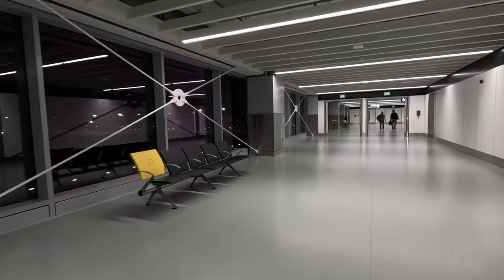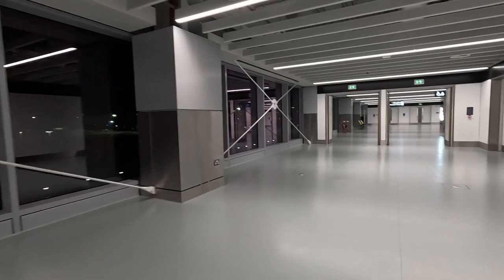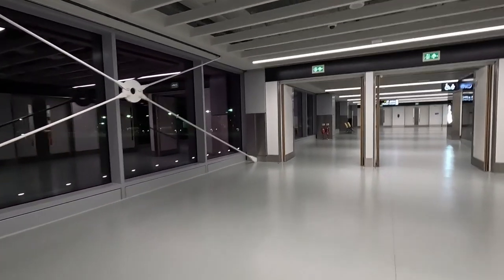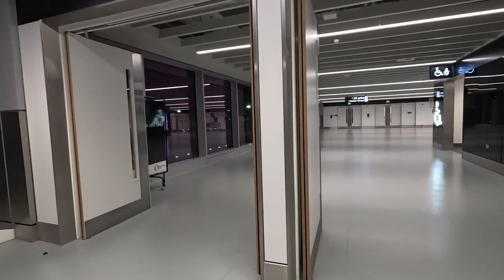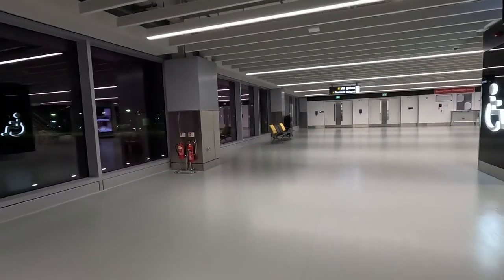So this is Terminal 2. I don't know if it's the same in Terminal 1 and Terminal 3. But may I have your attention? Please help to reduce the number of security alerts by keeping your luggage with you at all times. Yeah, so much better way of doing it.